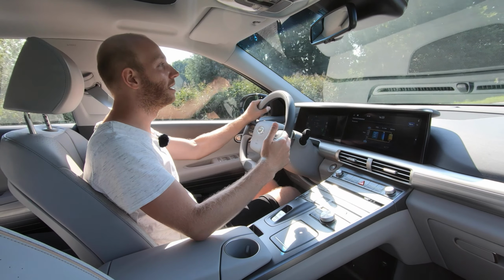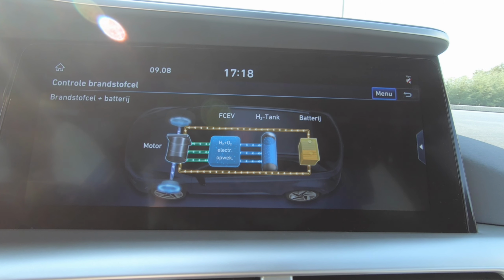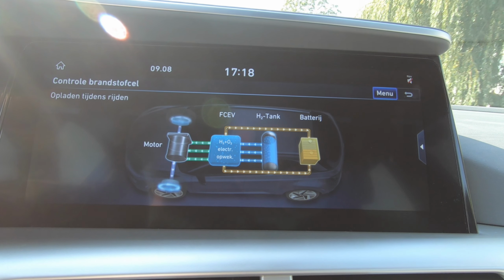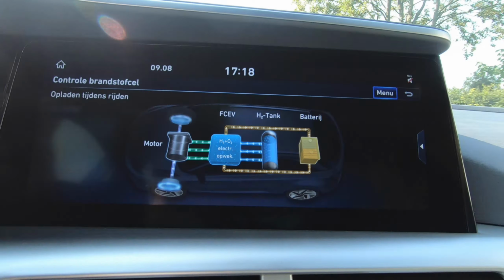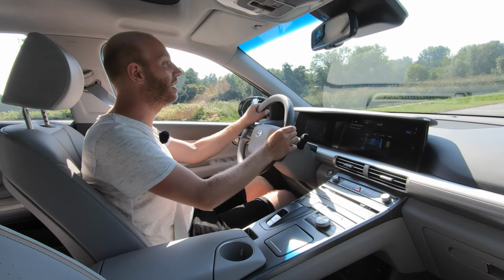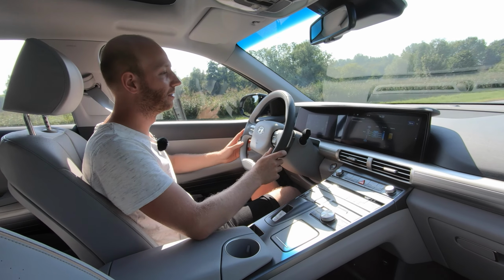So it's regenning. If you floor it, you will see that the battery is supporting the fuel cell to actually power the motor. So it's actually very nice, and it's changing every time. So it's really a play of everything together. It's a really, really cool piece of tech actually.